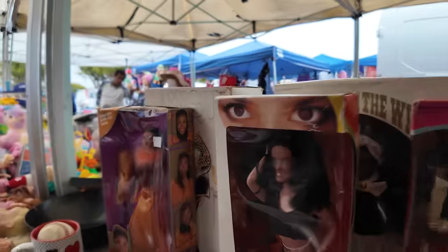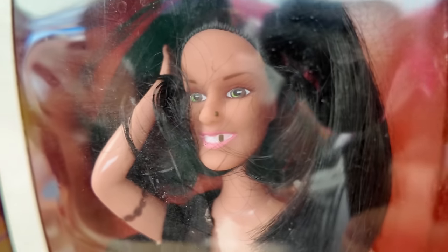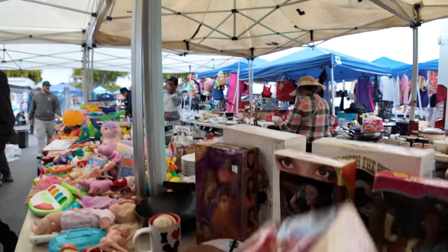Is she actually missing a tooth, or did somebody do that? I'm not sure. This has never been opened. How does she have a blacked out tooth? Someone must really not like her. One more time. Say what, Brandy. You're a fine girl. Such a fine girl. Good one.